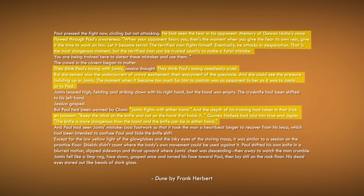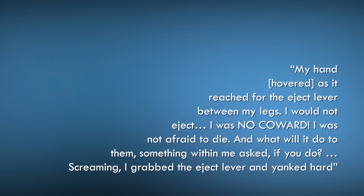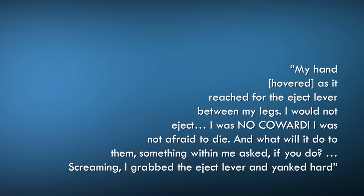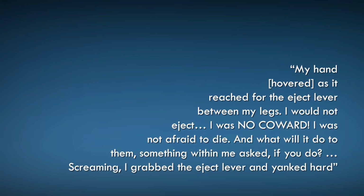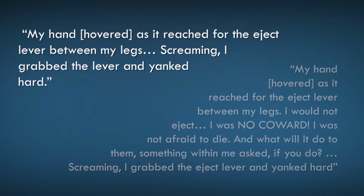It's the difference between Sanderson writing, "My hand hovered as it reached for the eject lever between my legs. I would not eject. I was no coward. I was not afraid to die. And what will it do to them? Something within me asked. If you do. Screaming, I grabbed the eject lever and yanked hard." And him just writing, "My hand hovered as it reached the eject lever between my legs. Screaming, I grabbed the lever and yanked hard."